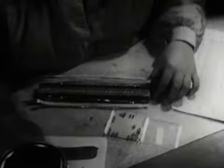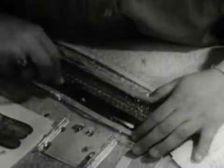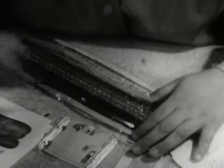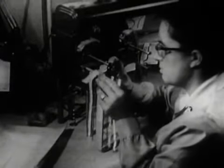This operator is loading the little micrologic elements into the component holder. Note that she takes each one and dips it in a little adhesive before she puts it into the holder. I see, so it's really fastened in place. That's right, John. Now she's ready to weld the wires to the leads coming out of the can. So you don't solder them, you actually weld those wires? Yes, they are welded. Now she takes her little pair of tweezers and properly aligns the wire to the pin of the can. When the alignment is right, she then makes the weld.